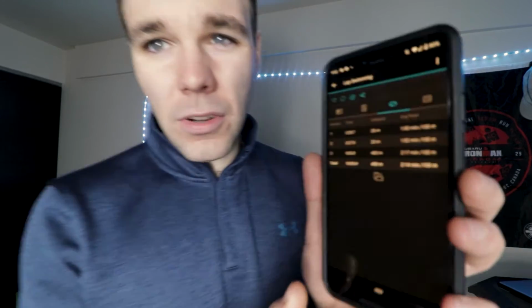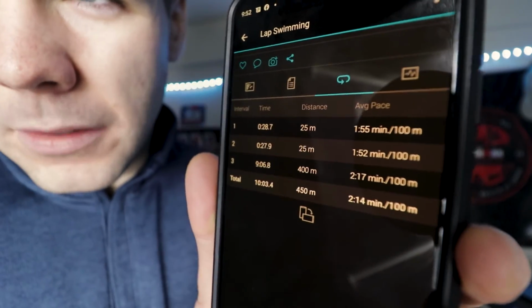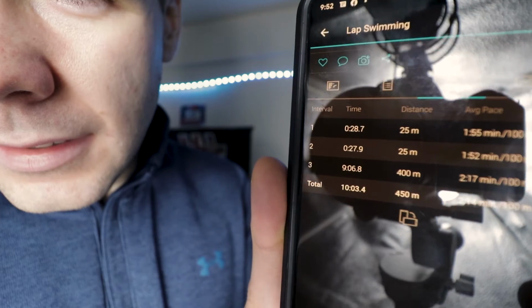So I'm gonna show you guys the total overall 400 meter time right now. So here it is. Don't know if you can see that, but it was 9 minutes and 6 seconds for the 400 meter time trial today, which is actually, I'm quite surprised that it was even that quick.